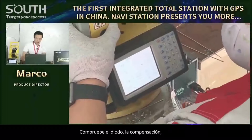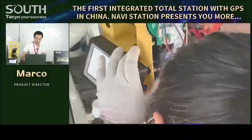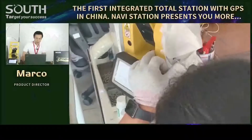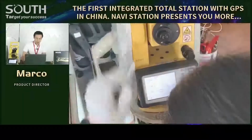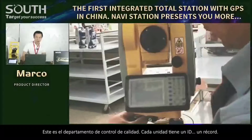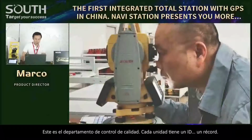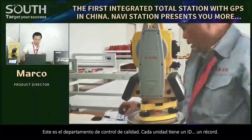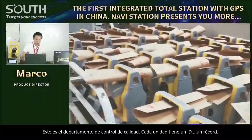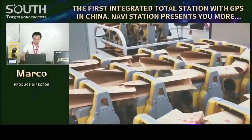This is checking the tube, the compensator, dip the grease. So this is the QC department. We're using the roundness checking inspection to check the angles. And each unit has an ID and records. This is the record for the whole process during production.